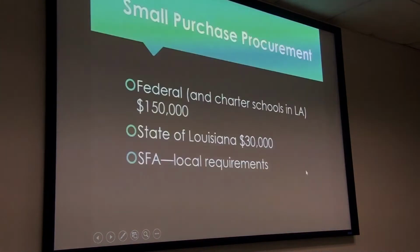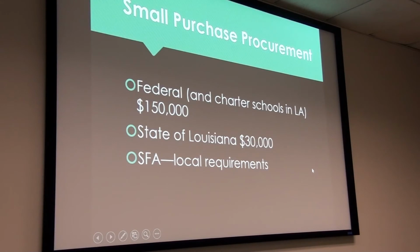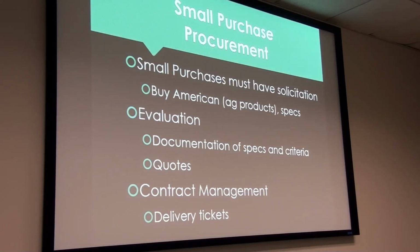All right, now we're going to go next into small purchase procurement. We've already gone through these requirements: 150,000 federal and charter, state of Louisiana 30,000, and then whatever your local requirement is. One of the things people are not accustomed to maintaining is, what is your solicitation? What are you asking for? Because so many times we've done quotes by phone. You need enough of a specification that you are going to get quotes on the same product. That's fair to the vendors. And if you are asking for quotes on agricultural products, you need that Buy American. You have got to find a way to include that when you are buying the products.